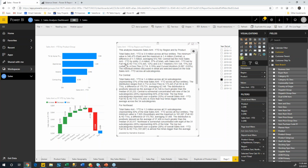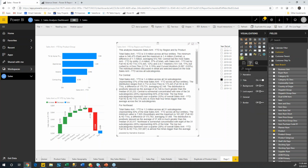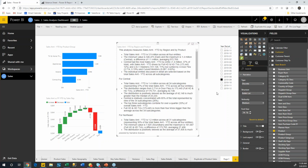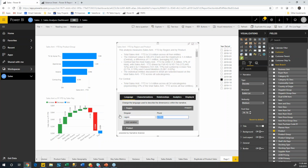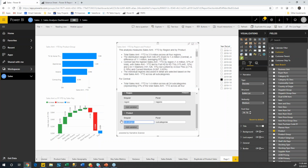So it says, okay, let's write the narrative. And again, by default it will be in paragraph form. We can go up here to our narratives, maybe turn this into a bulleted list, okay? And then we can also tailor this narrative, because right now it says, okay, for central, we've got sales amount is 1.4 million across all 34 subcategories. Well, what's a subcategory? We actually want to relabel this to what we brought into our chart. So region, and plural would be regions, and then we've got products. So products, and then products.